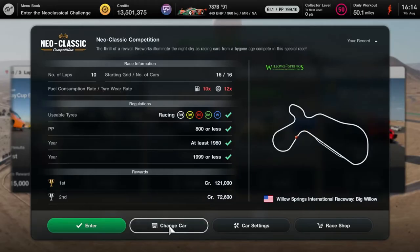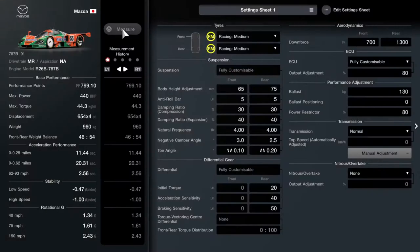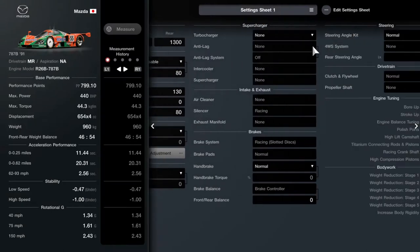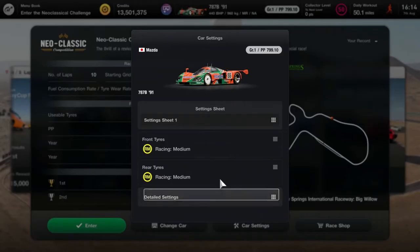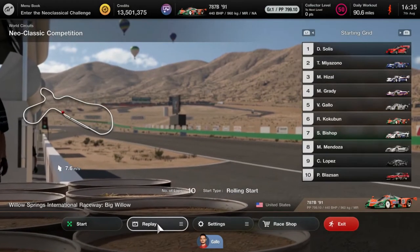I've chosen to go with the Mazda 787B just because it's a glorious car. I've actually only had it for a very short period of time, and I found that to get it under the 800 performance point limit, you really do have to hobble it. It really has to have a very low top end speed. It's not particularly quick. It's probably not even the best car to go with, but I thought, what the heck, I'm going to go with it anyway.